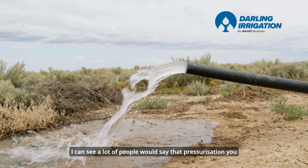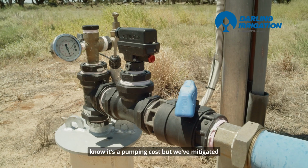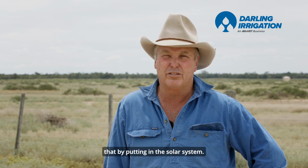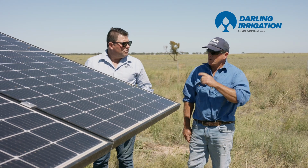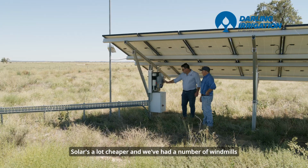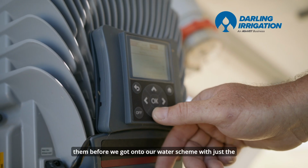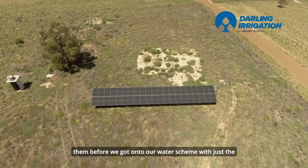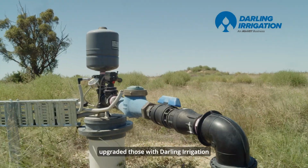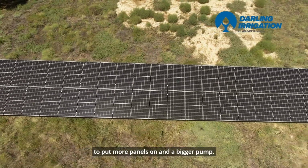Look, I can see a lot of people would say that pressurisation is a pumping cost, but we've mitigated that by putting in solar systems. We went with solar. The technology in solar is getting better and better. Solar's a lot cheaper, and we've had a number of windmills that went down, and we've replaced them before we got on to our water scheme with just little solar pumps, and we've just upgraded those with Darling Irrigation to put more panels on and a bigger pump.